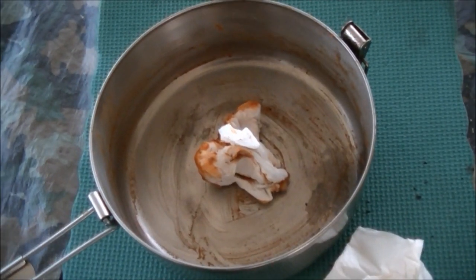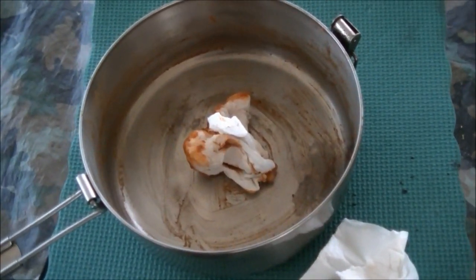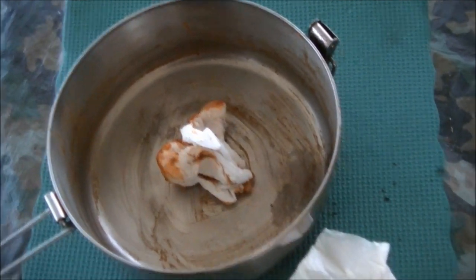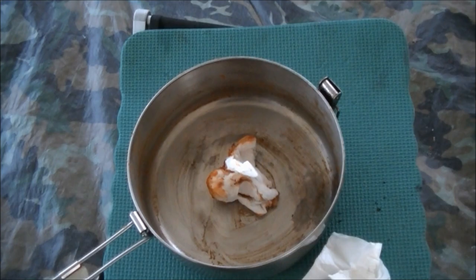So unless I get starving hungry later on this evening, I'll probably just have a snack, but I'm not going to be using that to cook up again. So as you can see, I've just wiped the residue off and I'm just going to wipe it a little bit more. It doesn't have to be sparkly clean, as long as it's just a cleared surface, because all that's going to do is boil up water tomorrow for the boil in the bag all day breakfast.